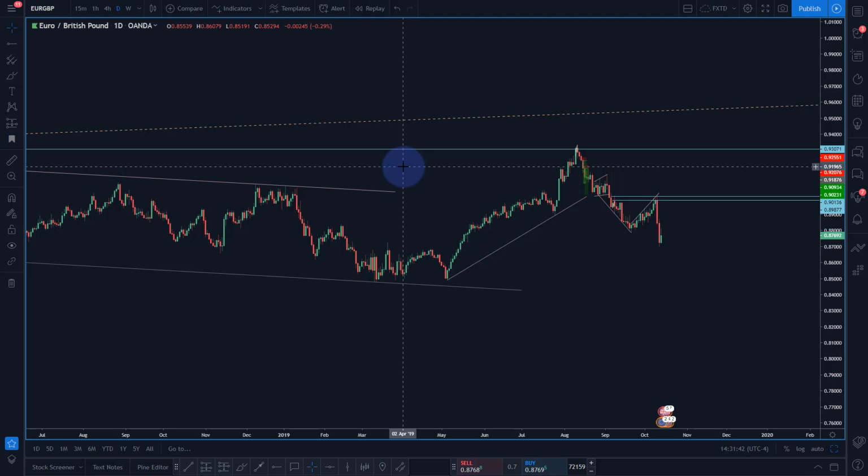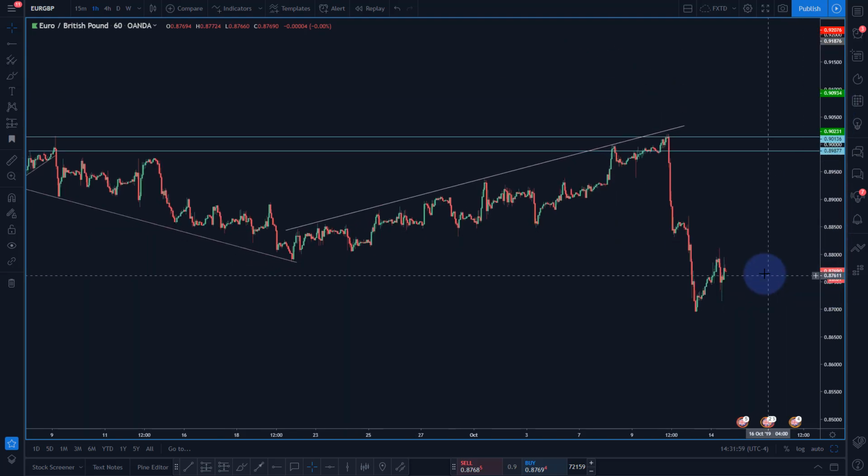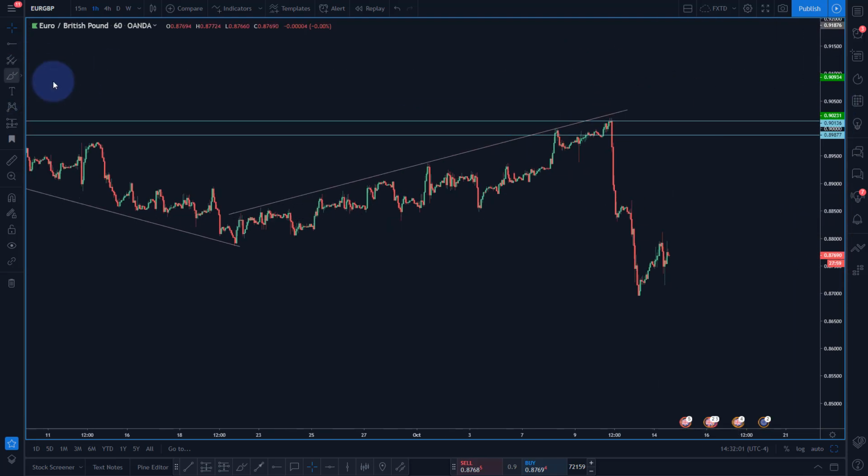I used to not like Euro British Pound. I used to not trade it. And then as I got to know the nature of it, when you can catch some moves on Euro Pound, they can be really, really awesome. So if you're not trading it, backtest it and really learn the nature of it because it's not a bad pair once you really understand it.